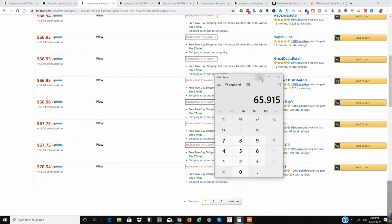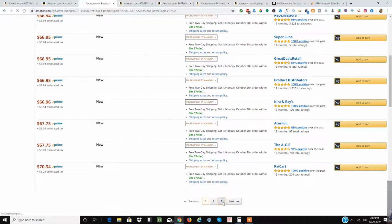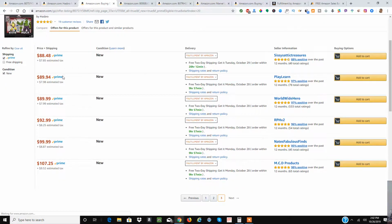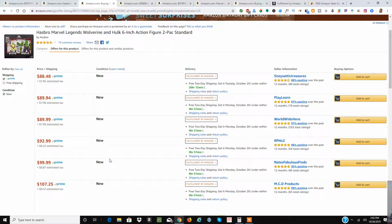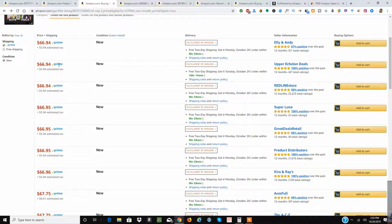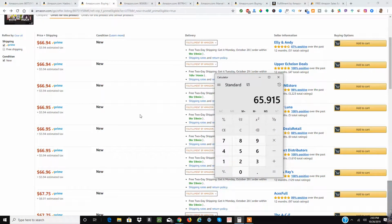Even though there's all these sellers right here, 26 other sellers selling this at new and at prime, I'm actually only worried about the sellers that are selling it for no more than 2.5% higher, which is $65.91. So if it's being sold at 1.025, that's $68.61.